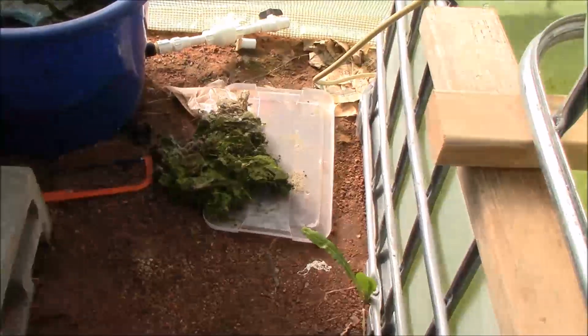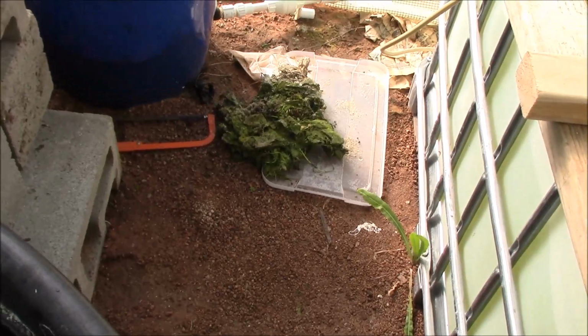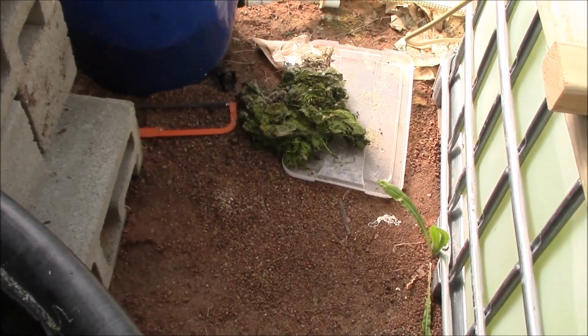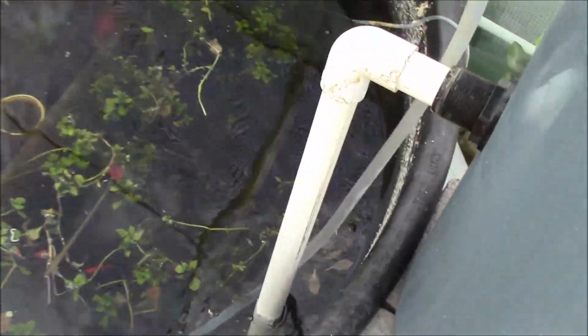I mean, granted, I've been pulling it out by hand. That's a bit of it that I pulled out the other day, just letting it dry out. That's maybe the size of half of a basketball, but this thing was completely engulfed in hair algae a few weeks ago. Between the water changes and pulling out by hand, and now this thing is awesome, guys.